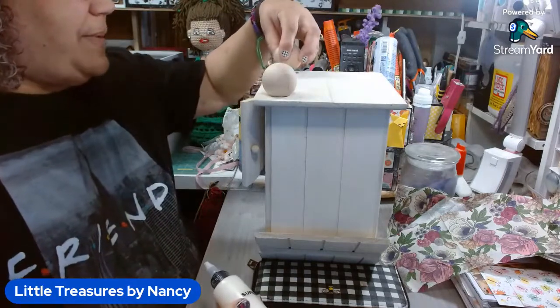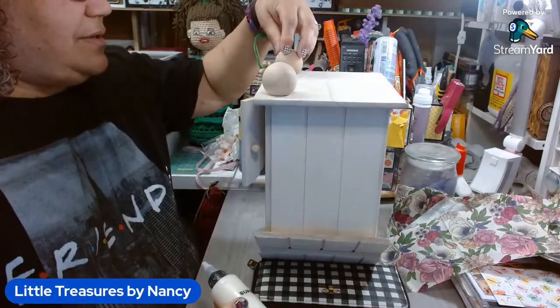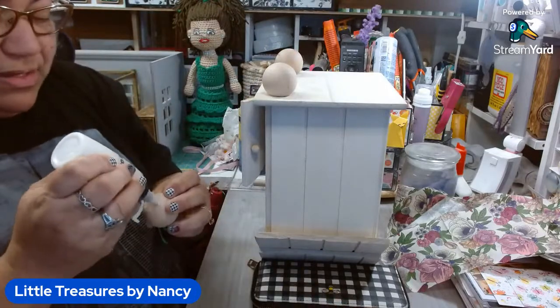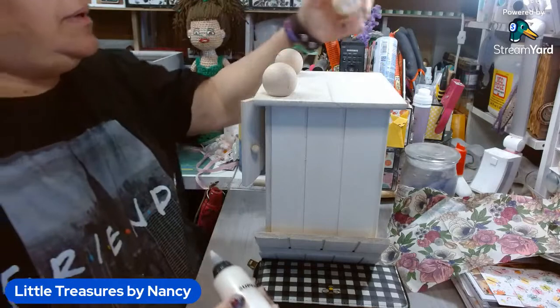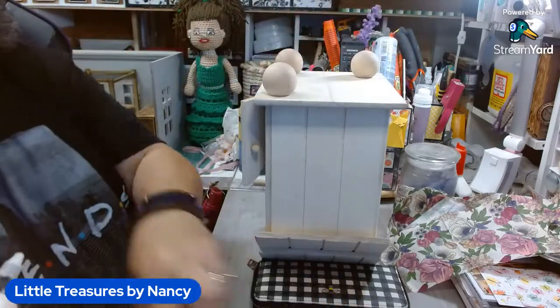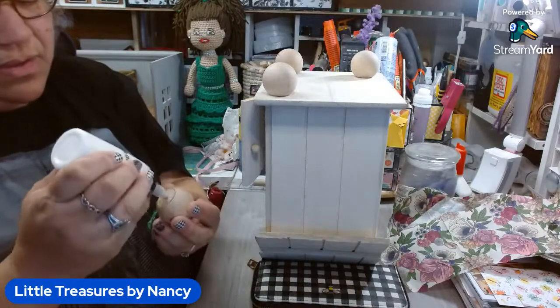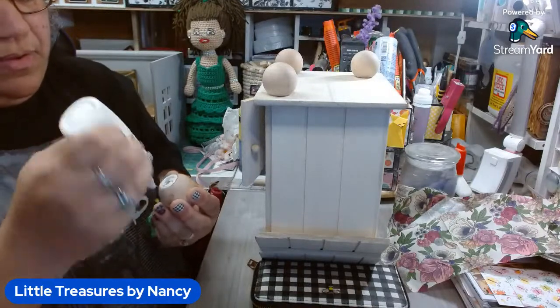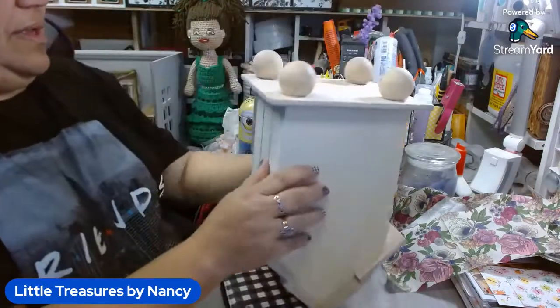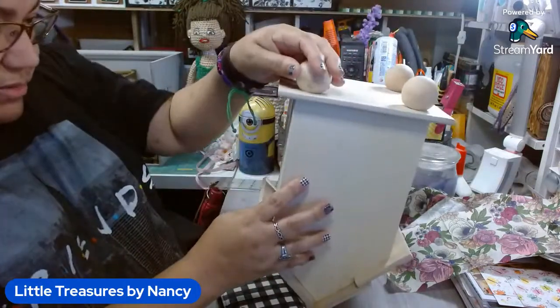I used to have a collection of birdhouses when I was younger. And then in my bedroom at my parents' house, I found this stencil that I did a birdhouse border around the top of the bedroom. Wow. So I've always been a lover of birdhouses.